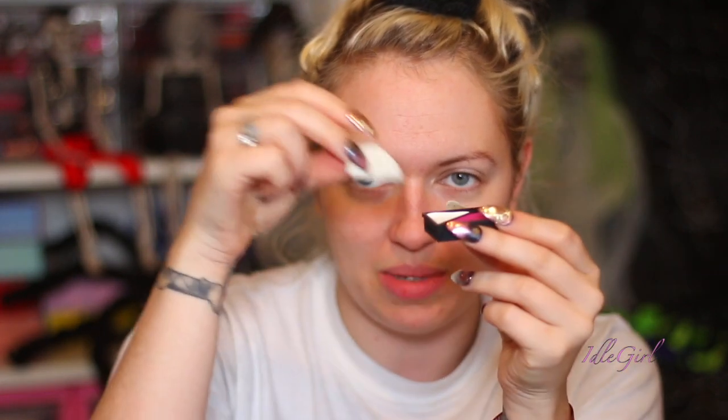So I have primed my face with The Ordinary Primer just because I thought you might want to do that. The only downside is they are quite small, which means it's going to be difficult to get in. Let's see what the pigment is like. I mean, it is working. I feel like the sponges are not the best because they're so small, they are a little bit difficult to work with. But I mean, it's doable. It's working.